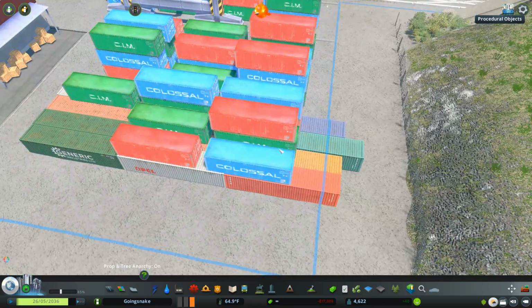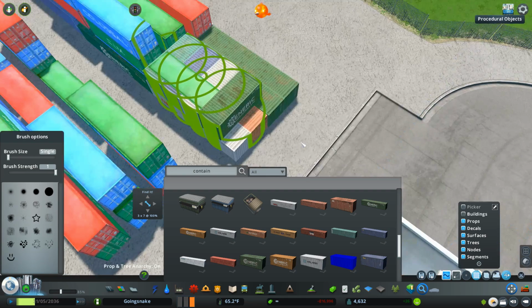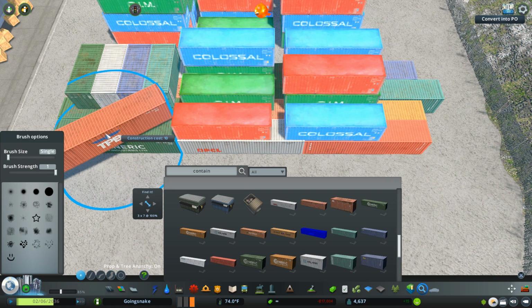I tried to use the prop deleter tool. I can't think of what it's called right now. Prop it up, maybe? I tried to use that to go in and delete the containers from the cargo terminal asset, but I guess they're considered part of the building and you can't.